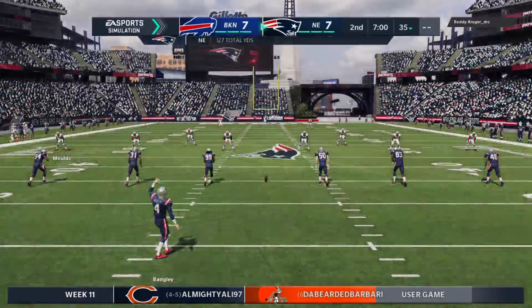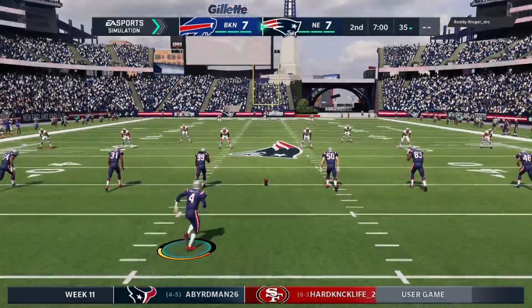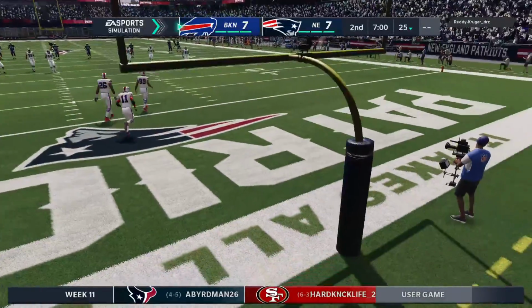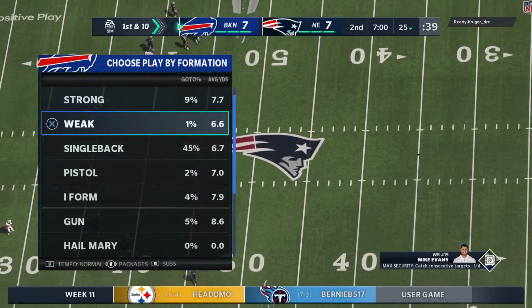These two teams all tied after 1. Michael Badgley set to kick off. So all even at 7 now as they kick it away. And that'll carry over the back line of the end zone for a touchback.